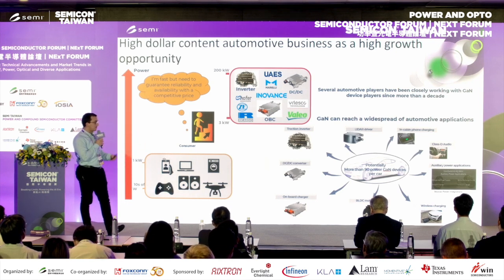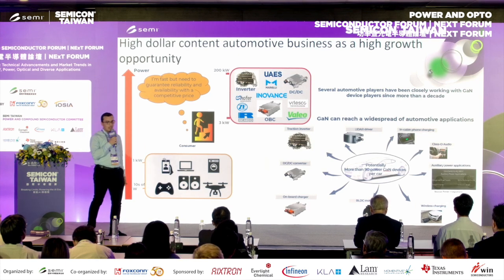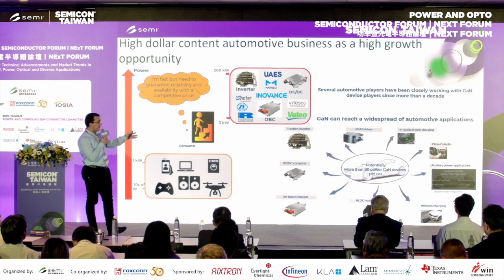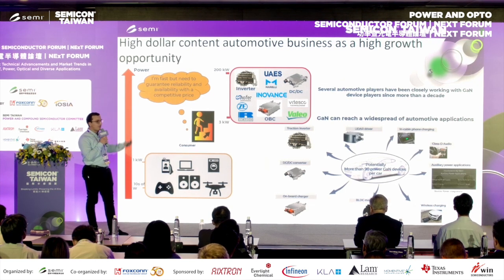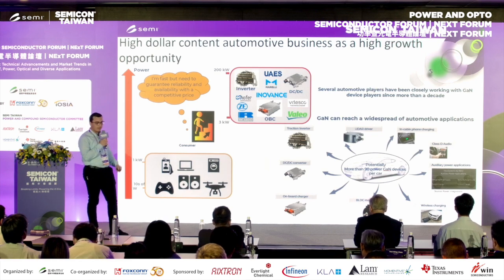So there is a multitude of applications that can bring the TAM up. We made a calculation, and just counting all these applications, you can reach more than 90 devices in count per car. So that's impressive.